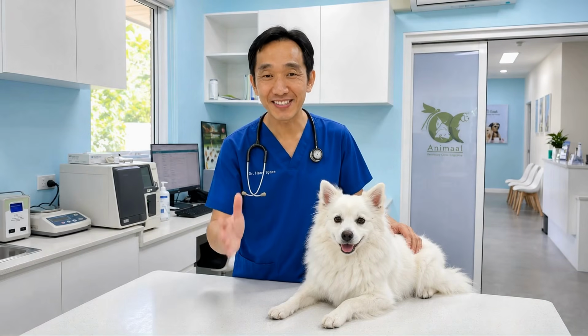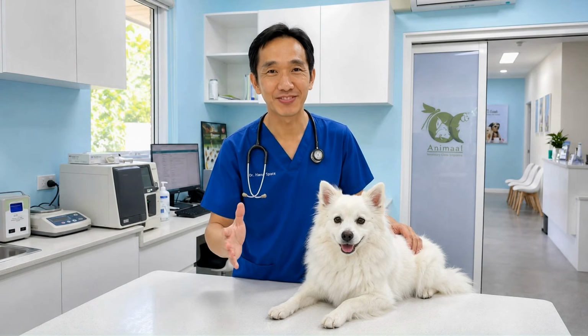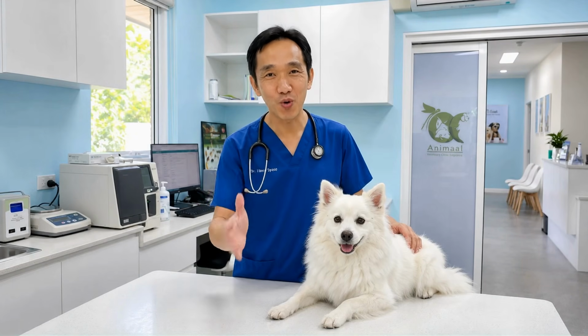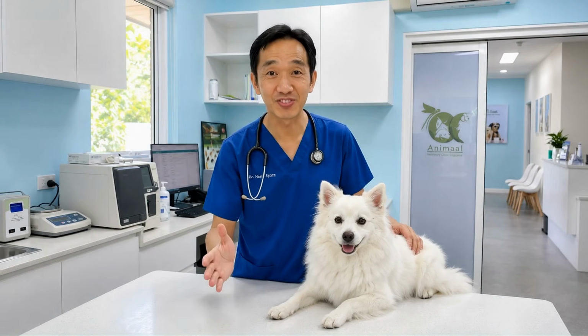However, and this is the really important part, vaccinated dogs who do end up catching some form of kennel cough despite vaccination tend to have much milder symptoms and recover more quickly than unvaccinated dogs, because their immune system already has some level of prepared defense against at least the most common culprit.